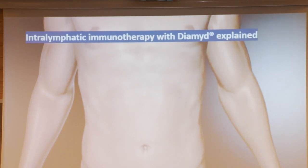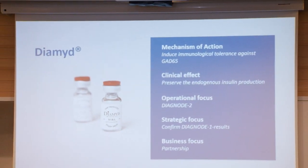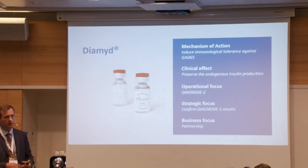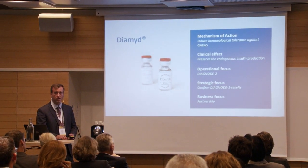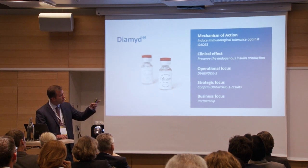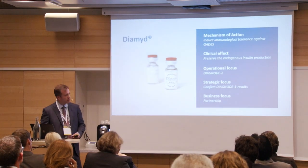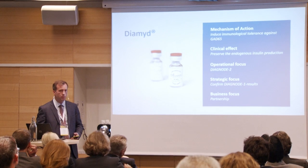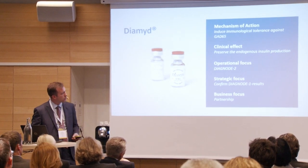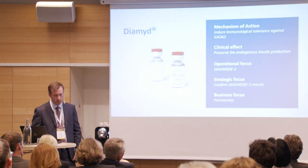It was the premiere, so Diamyd again. We want to induce immunological tolerance against GAD65, and in this way preserve the endogenous insulin production. Our clinical proof of concept results show that we can do this. Operationally, we are focusing on the phase 2b trial, which is recruiting patients. It has recruited over 60 patients so far, out of a total of 108 patients. We want to confirm the results that I just showed in the placebo-controlled, double-blinded study.